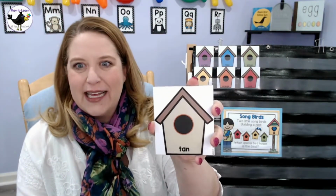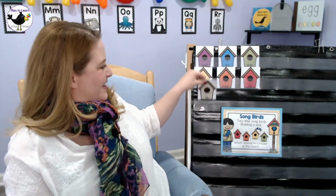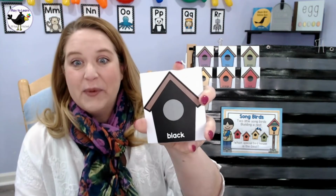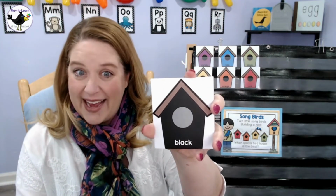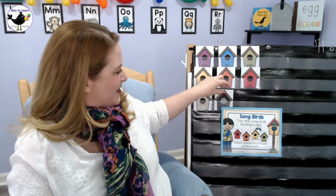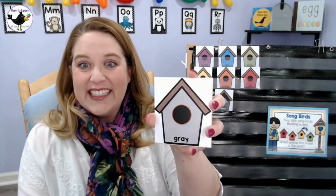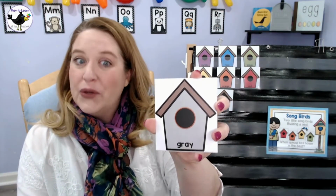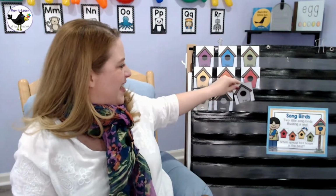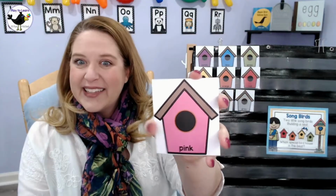This one is tan. Good. This birdhouse is black. Slide this over. This one is, do you know this color? Gray, like Mowgli, the African gray parrot. He was gray yesterday. This one is pink.